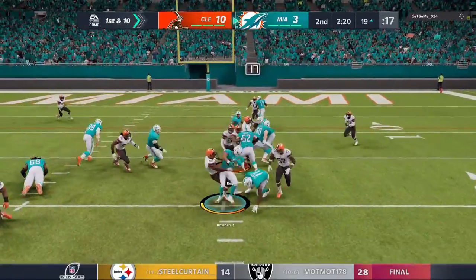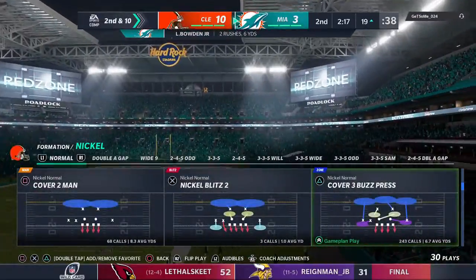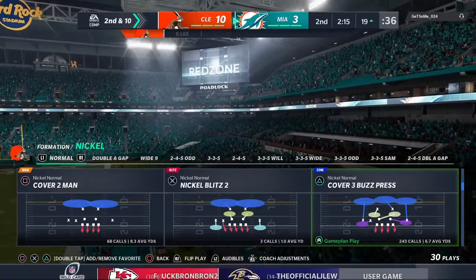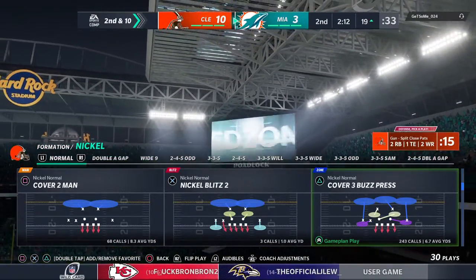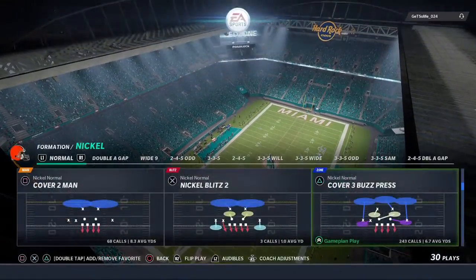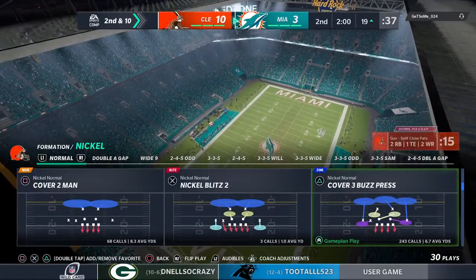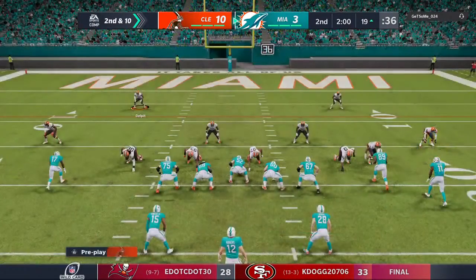They run with Bowden. And he's going to be met at the line of scrimmage and taken down. Officially no gain on the play, and it's second down. As usual, the hallmark of a good run defense, linebackers making plays near the line of scrimmage. Absolutely nowhere to run there. 2 minutes to play here in this first half of the NFL playoffs.